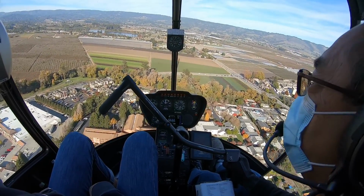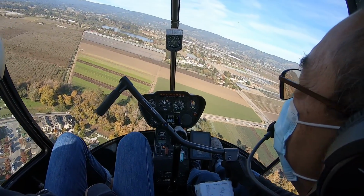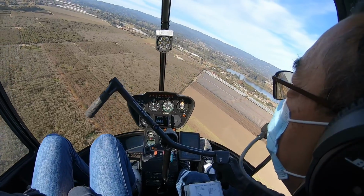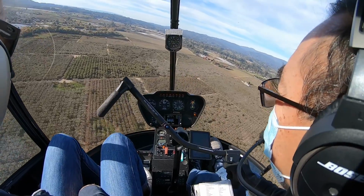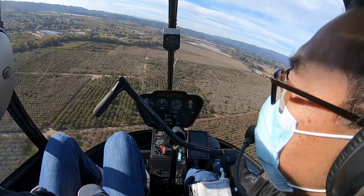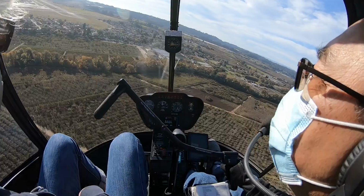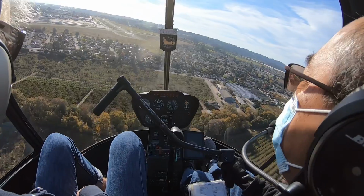Watsonville traffic, white helicopter 70590, turning left base for taxiway Alpha parallel 20, Watsonville. Watsonville traffic, Cessna 9710 Foxtrot, upwind runway 20, Watsonville. Watsonville traffic, white helicopter 70590, turning final for taxiway Alpha parallel 20, Watsonville.